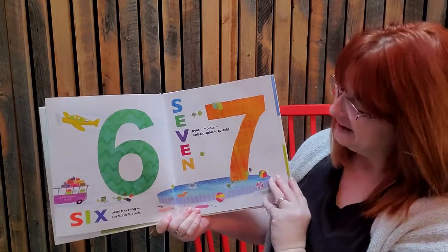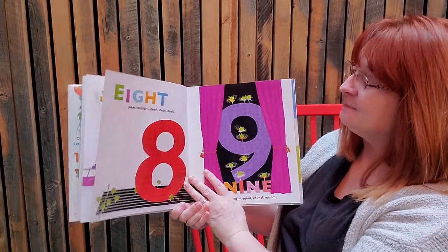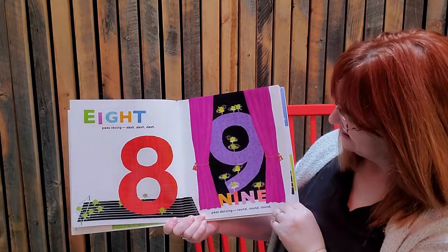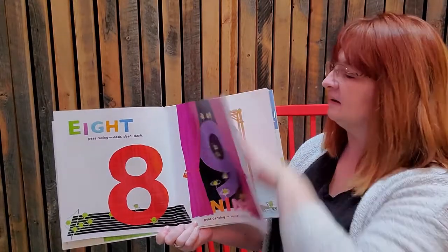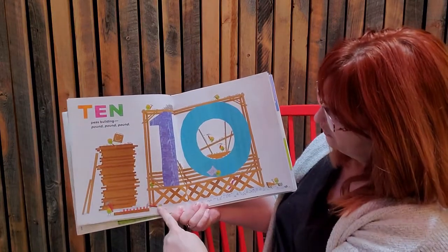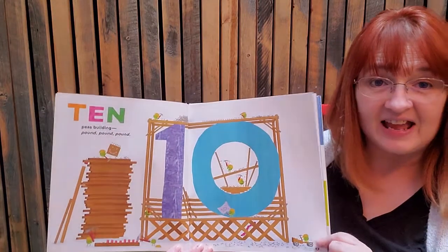Six peas traveling. Seven peas jumping. Eight peas racing. And nine peas dancing. You see him spinning around on the nine? 10 peas building. Should we find them? One, two, three, four, five, six, seven, eight, nine, 10.